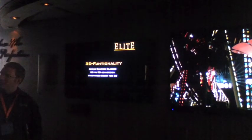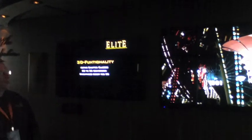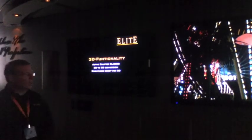All right, next thing we're going to walk through is the 3D functionality. This I think is very important as well. The TV does ship with 2 pairs of glasses in the box. It is an active shutter glass television. The real reason for that is pretty simple. The larger and larger these TVs get, the more important resolution is. So you want 1080p to each eye. Go ahead and start the movie.